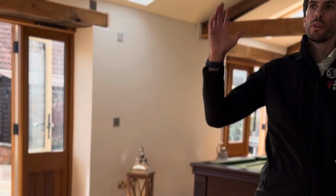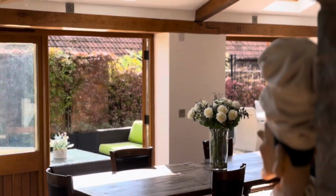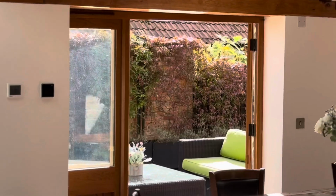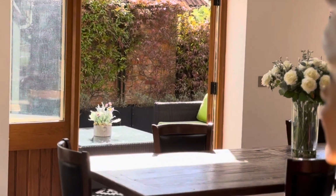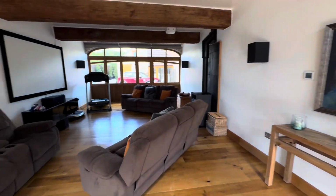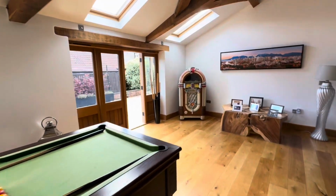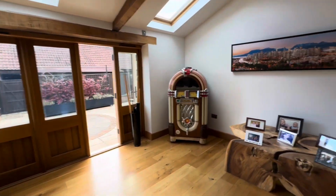So here we're in the games room. We've just come from the dining room and the kitchen further up. To my right is a court that is facing south. And to my left, there is the more home cinema area for family gathering. So the whole house really has been designed, and it's perfect for families.